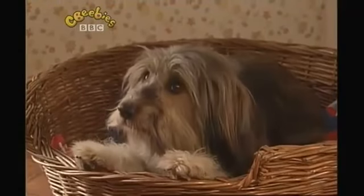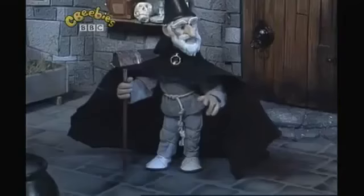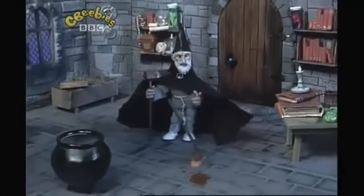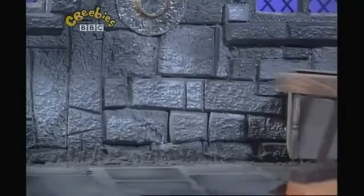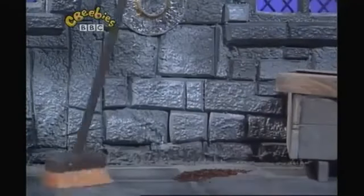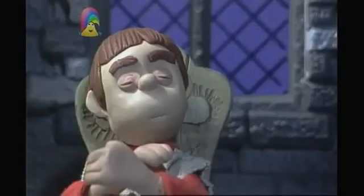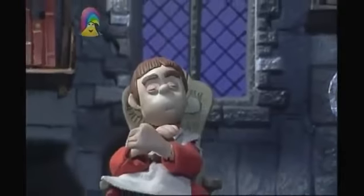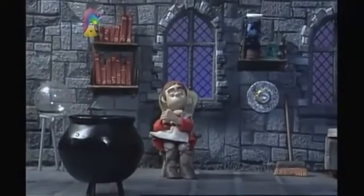You remind me of a story about a young boy and some brooms. They made a terrible mess. Let me see if I can remember it. Once upon a time, in an old castle, there lived a very old man who had magical powers. He had a young boy helping him. Well, he was supposed to help. But in fact, he was very lazy.